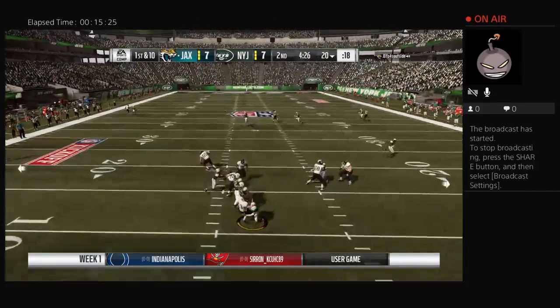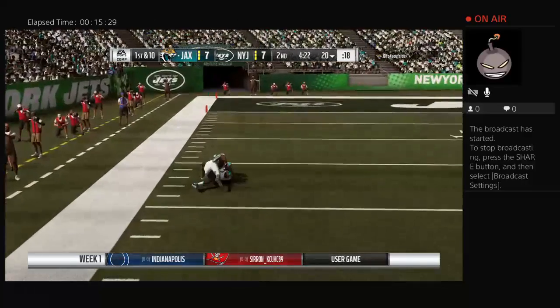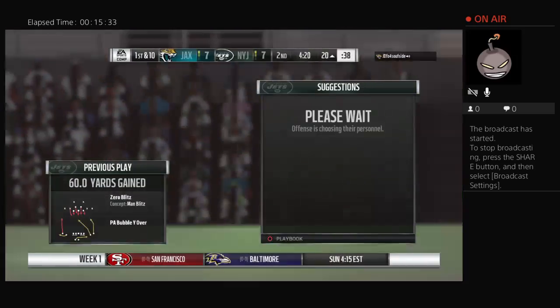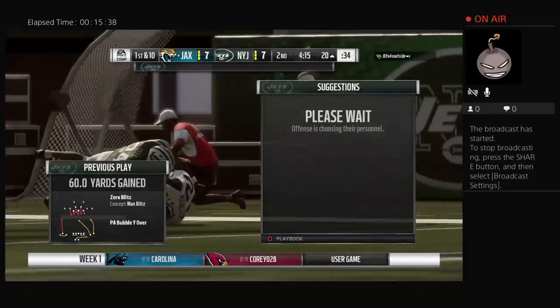Possession. Pearson looking deep downfield. It's caught inside the 25. Oh, you got behind the Ravens. Come on, baby. For the Jags. And even 60 yards. That's a big-time pitch and catch right there.